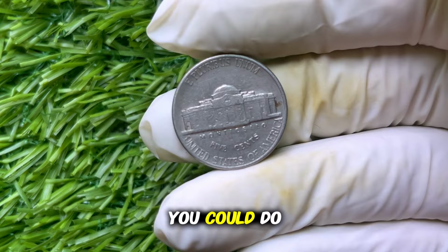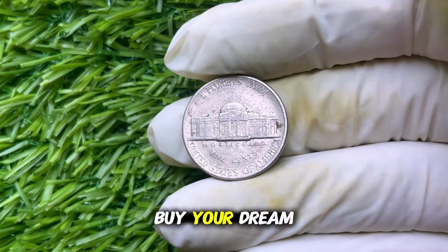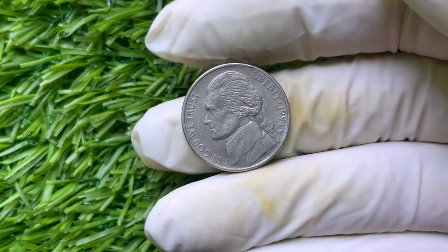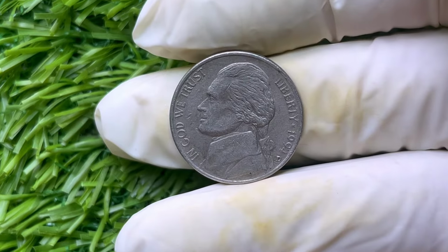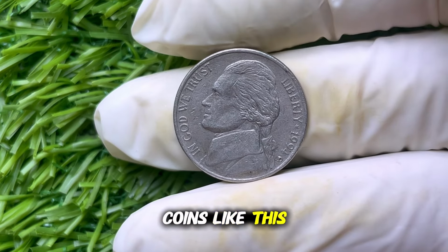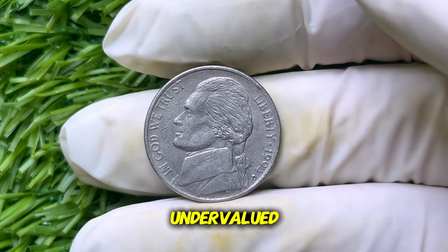Just imagine what you could do with $1.3 million. Pay off your debts, buy your dream home, or travel the world. That nickel in your hand could be the key to a life you've always dreamed of. But here's the thing, coins like this don't come around often. Don't let yours go unnoticed or undervalued.